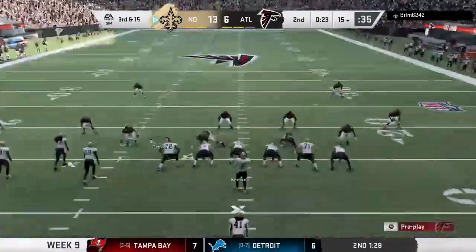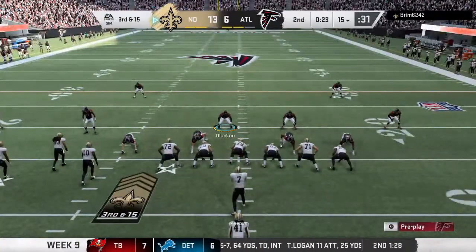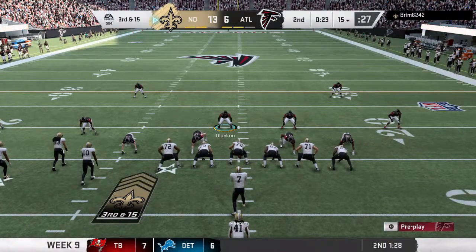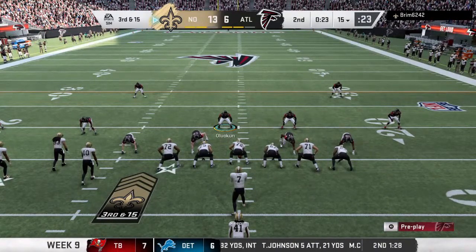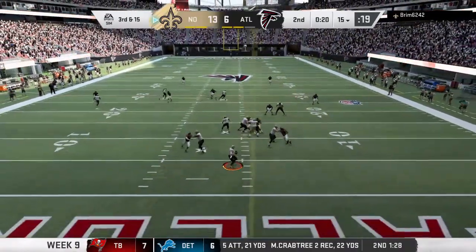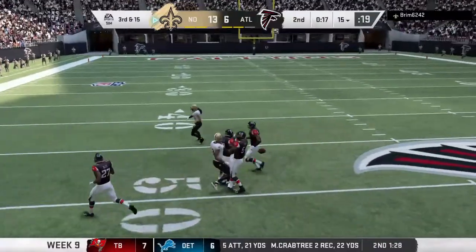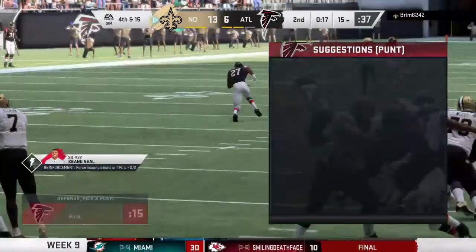Well, that 2nd down completion, something of a disaster, and now they're left with 3rd and long. Get that quarterback, D-line. Throwing again is Keenum. He uncorks it for Snead. And that is incomplete. So 17 seconds now on the clock here.